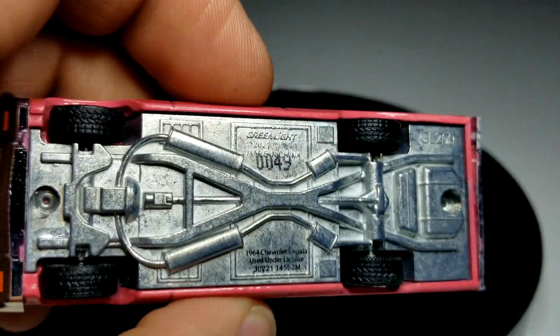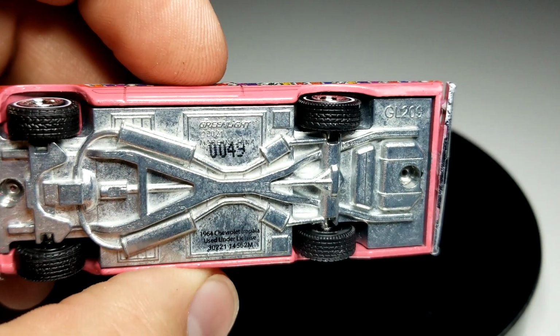This guy, taking a look at the base deets. Holy cow, look at that number.